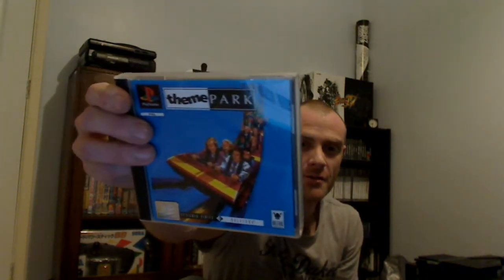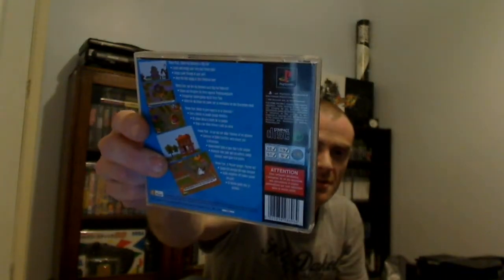And then, I mean, it just carries on, doesn't it? My local charity shop, they have games in, and over the past few weeks I've popped in a couple of times. And the first time I popped in, I found this on the shelf. Theme Park, the original Theme Park for the PlayStation 1, as you can obviously see.